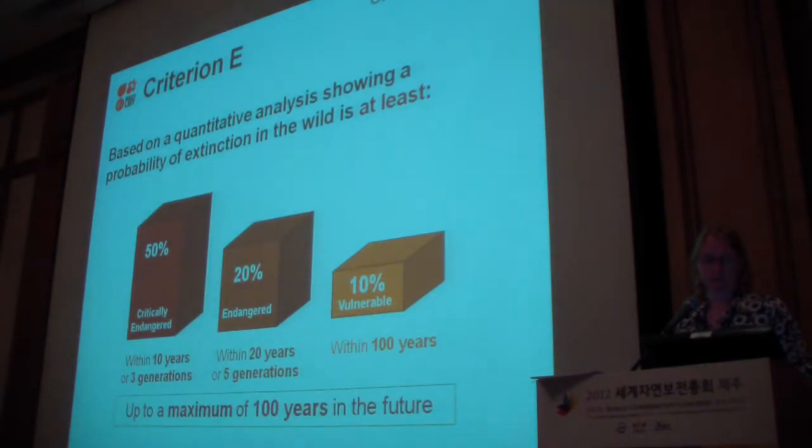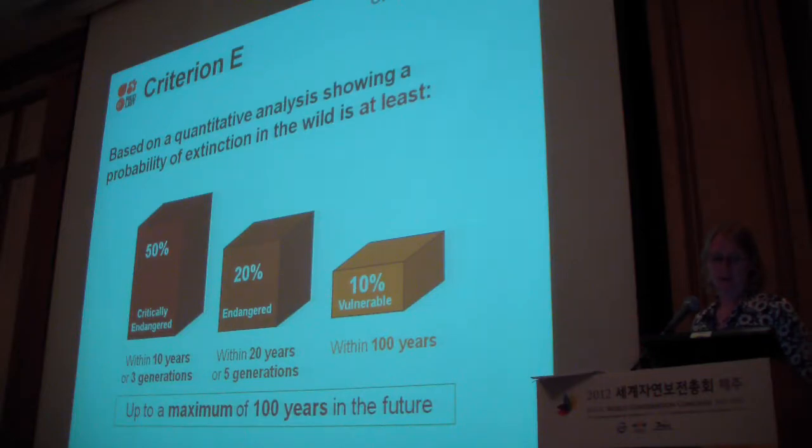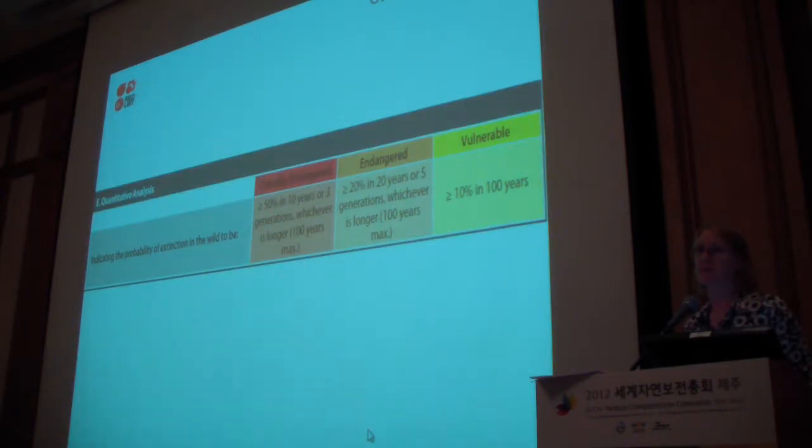It's very straightforward. You have an analysis, and if your analysis shows that there's at least 50% probability of your species becoming extinct within 10 years or 3 generations, it is critically endangered. If the model shows that there's at least 20% probability of going extinct within 20 years or 5 generations, then it's endangered. And 10% within 100 years, it's vulnerable. And again, we put this time cap of 100 years in the future. We're not expecting models to say, yes, in 5,000 years this species will be extinct. Well, we might be extinct by then, who knows?